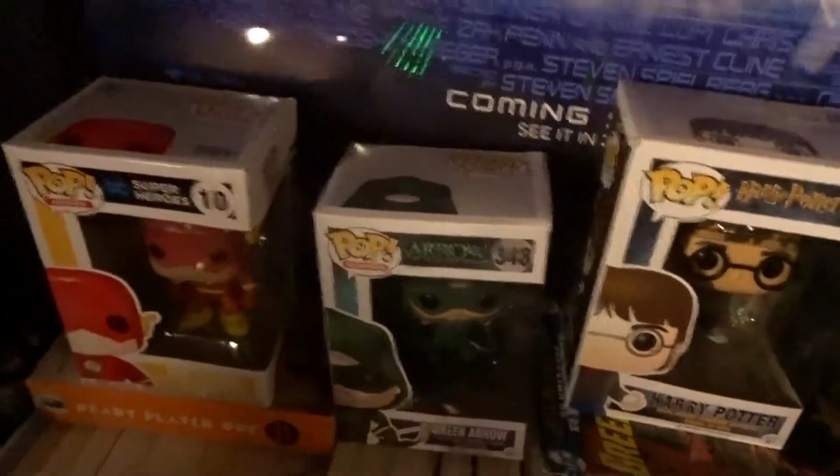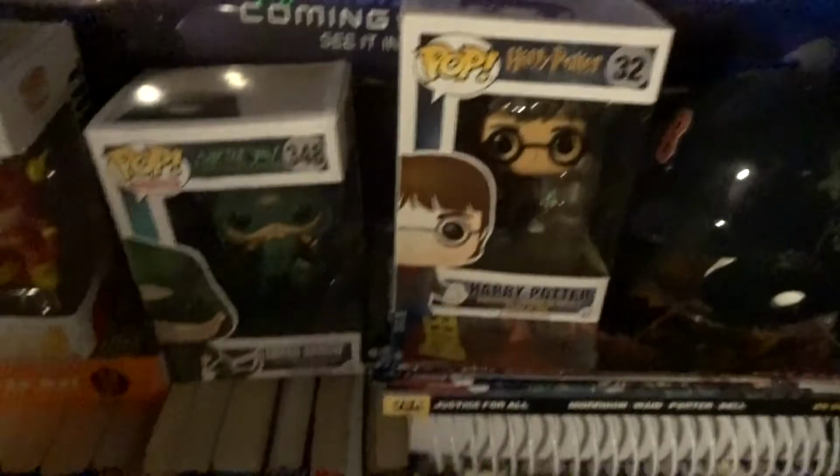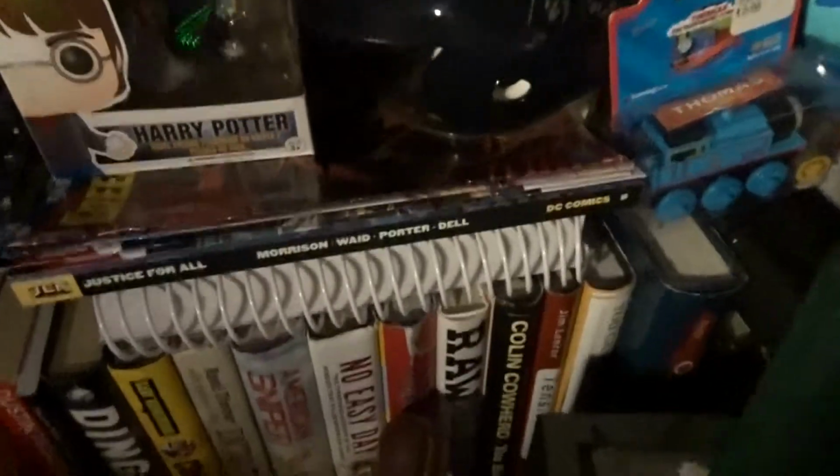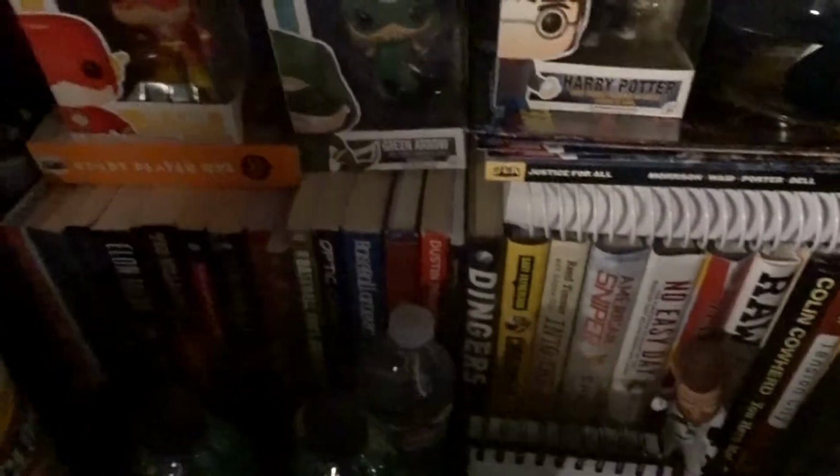And then I have a few pop figures. I have the Flash and Arrow, which you guys saw in my last set of videos, and then I have another pickup. I got a Harry Potter pop figure as well. Down here we have my library. This is all sitting on top of my library. I love reading. My library goes all the way back here. But yeah, this is my entire library. I've got some books here. I've got, of course, a copy of Ready Player One right here. This will be a video later this week. I will be going through my library, showing you guys my favorite books, all the books I read, and all of that.